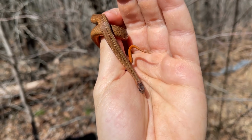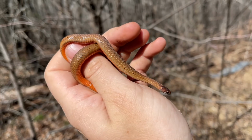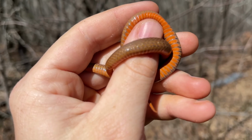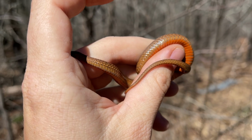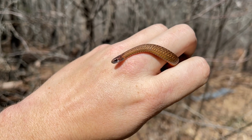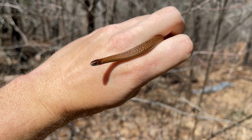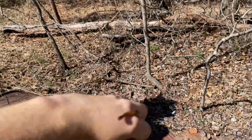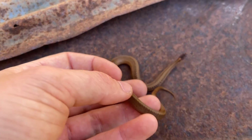But still not a king snake, so we're gonna put this girl back under her tin and get back to the matter at hand. I think we're kind of running out of tin here. We've got a couple more things to flip, and then we're gonna go hike habitat for the rest of the day. So we're just gonna let this girl go back into her stack. You good? Yep. All right. Here you go.